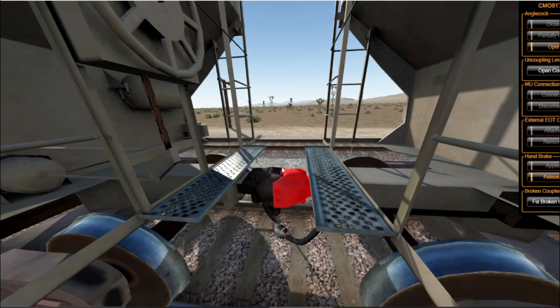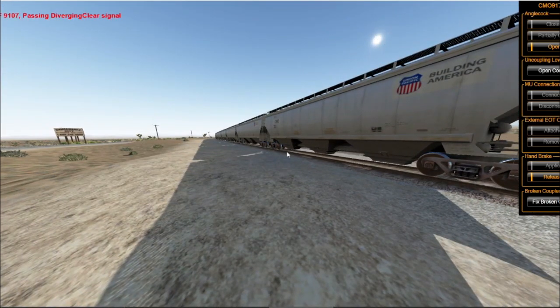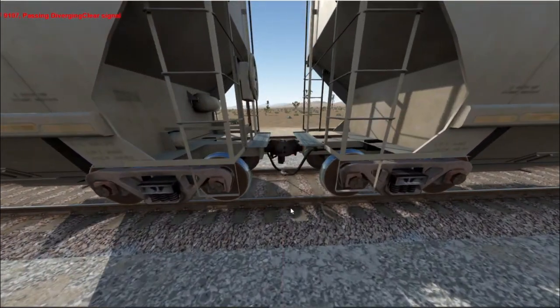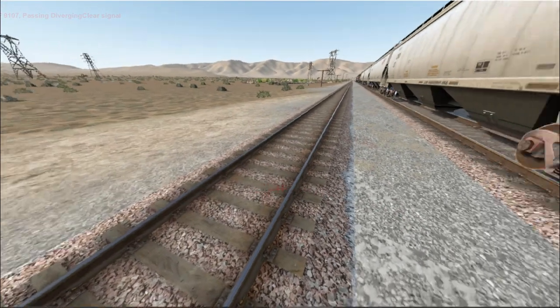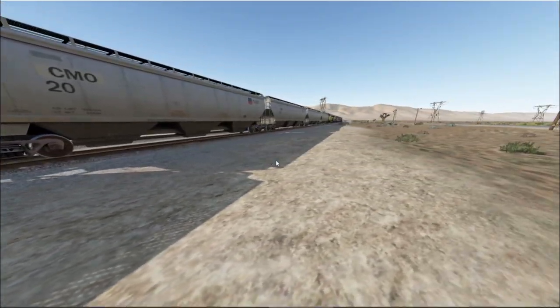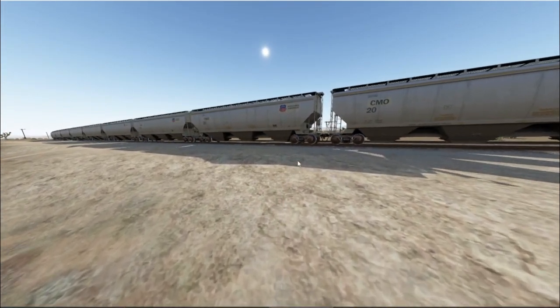Okay. So, what happened here is, even though we have DPUs, which I thought were placed in pretty good spot, as this train got on the hill and as these curves were taken into effect, that drag was just too much for the train. It was just too much weight, too much strain.